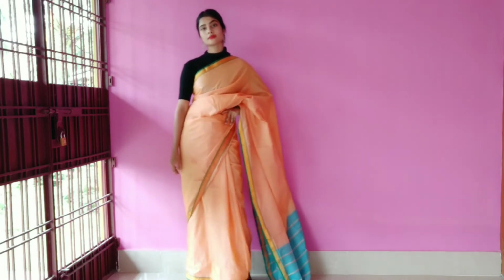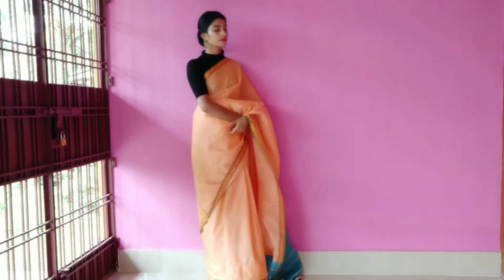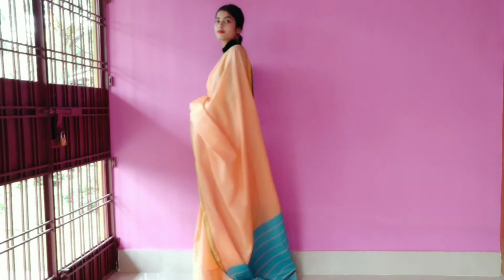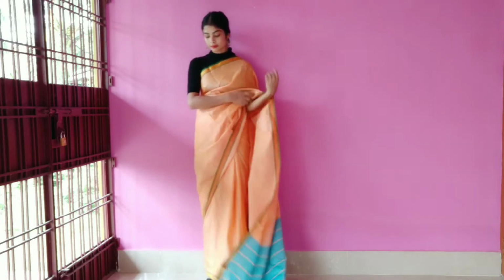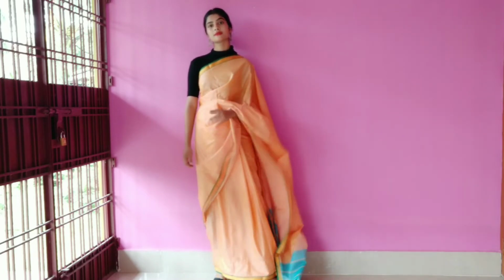For the third look, I paired up the top with a sari and a pair of statement earrings. Now this is my favorite look. I love saris, though I do not know how to wear them properly. Still, I love them. Any sari look is my favorite.